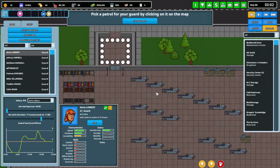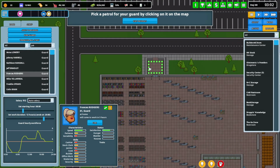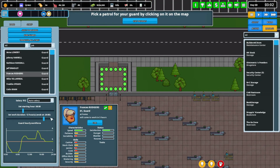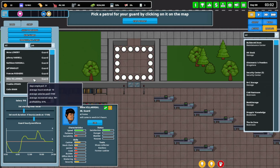And I wish that I could see the layouts of all of these here. So who is on this? So that's 8 to 20. If only there was a game option to make this AM and PM. You know, using military time is not my cup of tea. Okay, so that's 8.